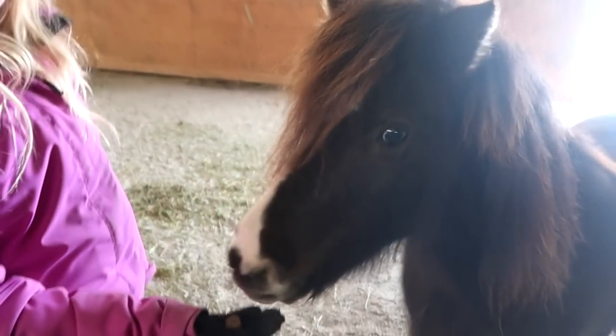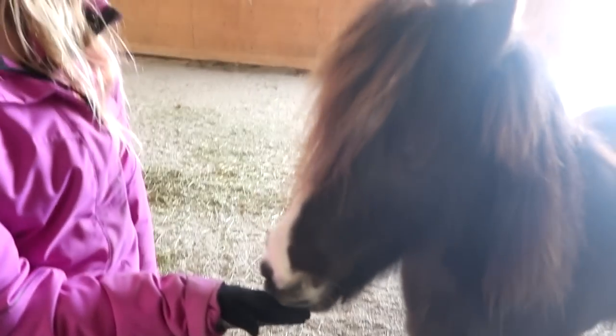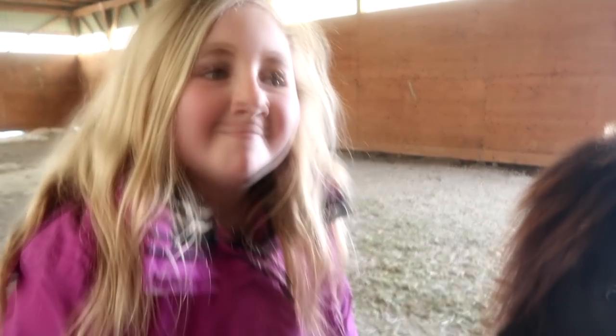Smile. Good girl. She's trying to get the treat. I know. You're such a cutie. She's like, I've been missing you guys. Gabby, they all think the camera is a treat. That's a honking sized treat. They all want the biggest treat.